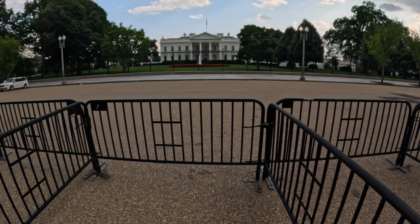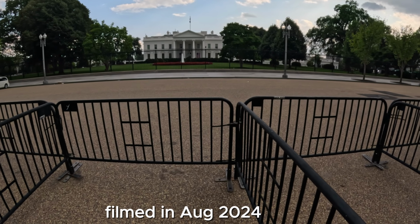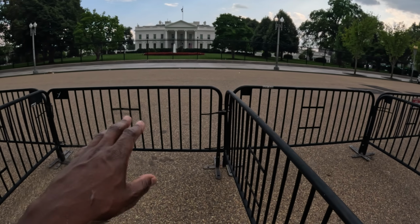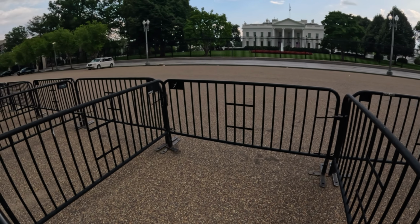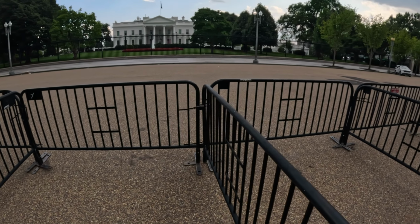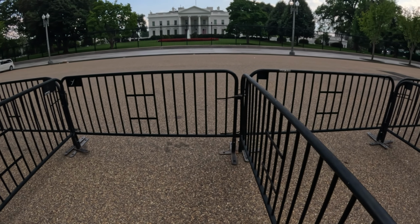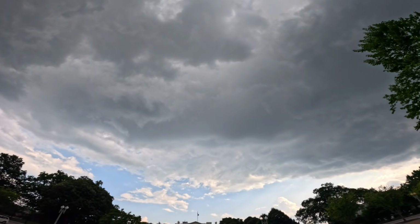The US election will be in November this year, so you may or may not have a change of leadership, but it's got a beautiful ground. It's a fountain at the front, and you can see some members of the Secret Service up on the roof. And yeah, very, very beautiful area. Strategically important, of course, for political reasons, but that's the seat of power for the US president right there.